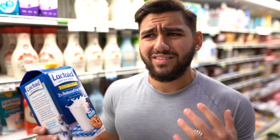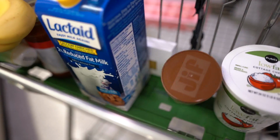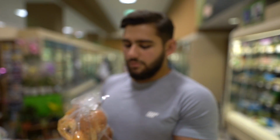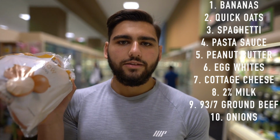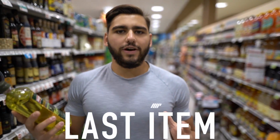Now, I personally go for the lactose-free milk because it sits much better in my stomach. So lactose-free milk is gonna be perfect. Okay, moving on to the next food item, which is gonna be for meal number three. We are picking up some 93.7 lean ground beef. Okay, moving on, we have got ourselves some yellow onions. Okay, so moving on to the last and final food item we will need for today's muscle building diet, which is going to be some olive oil.